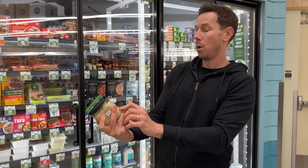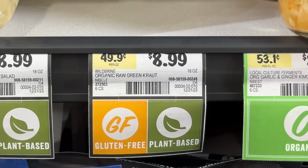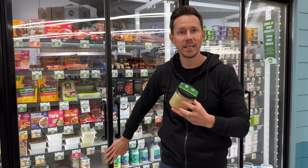This is a small 18-ounce jar for $8.99. It's actually about 50 cents cheaper for a 56-ish ounce jar at Costco, which is why I always buy it there. But what's so interesting is that when it's fermented like this, it's a probiotic, and you'll notice there's no vinegar. The lack of vinegar means there's a natural fermentation and why it has to live in the chill chest.